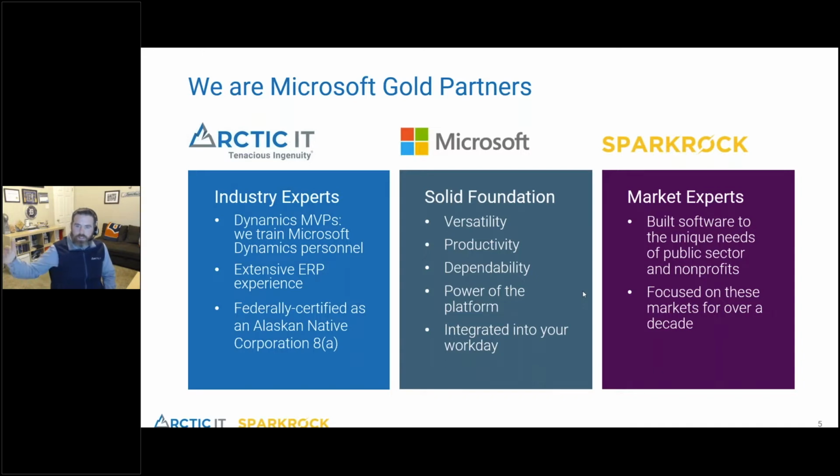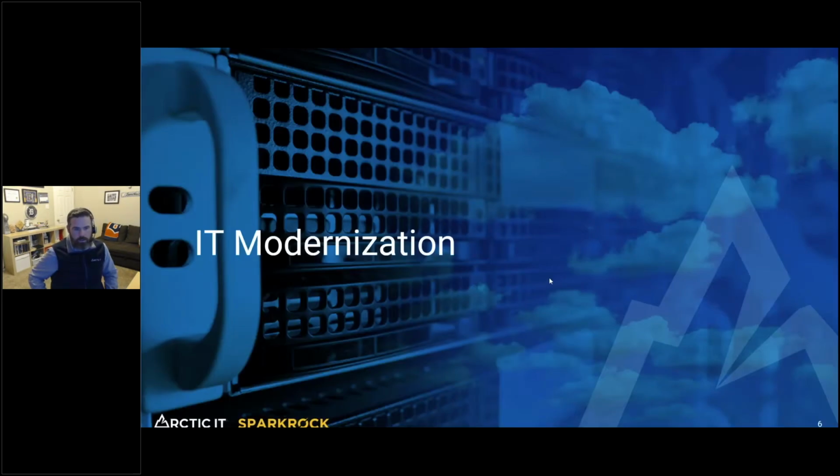And then bringing alongside our partners at Sparkrock, where they're taking that expertise and that depth of functionality by Microsoft a step further to build on top of that to provide the software to meet the unique needs of public sectors and nonprofits. And they've been focused on those markets for well over a decade. So the Sparkrock expertise, along with the Arctic IT expertise on that solid foundation of Microsoft, truly enables this to be the Sparkrock solution, to be the best breed solution for the state and local and not-for-profit organizations.